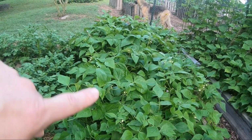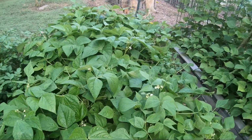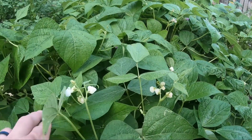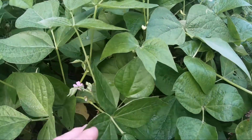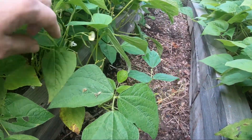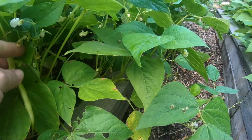So these are the golden wax beans, and they are going nuts. Anybody who watches knows these are my favorites. You can see all the blooms in here. It's really pretty. It smells really good. The bees absolutely love this area in here. But the exciting part is, and keep in mind, it's the first week of June, and we're starting to get these little guys. But this is what I wanted you to see.